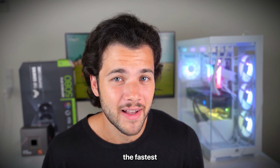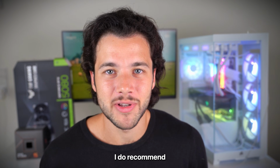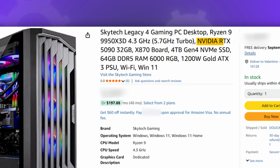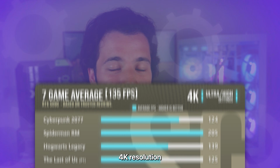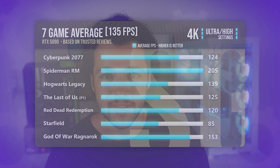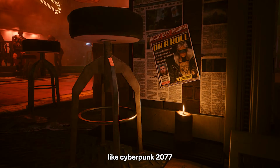However, if you want the fastest PC that you can get, so you want the fastest gaming performance or the fastest content creation performance, then I do recommend you getting the next one on the list, which is the Legacy 4, and it has the NVIDIA RTX 5090, which is the fastest graphics card in the market, and you can max out any game that you want at 4K resolution, and I'm talking about well over 120 plus FPS on average, high to ultra settings in the most high demanding games out there, which is an insane level of gaming performance considering we are talking about games like Cyberpunk 2077.